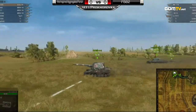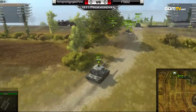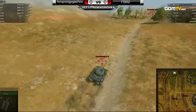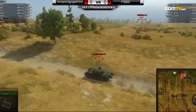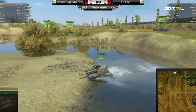Definitely IF having a much more mobile team, whereas the FBB team, I think they just want to sit back and wait for IF to make the first move. And FBB actually moving towards the railroad as we speak. So just probably taking cover behind those wagons, and already the WZ-132s just moving around the field area. Yeah. So the FBB team now pushing towards that railway area.